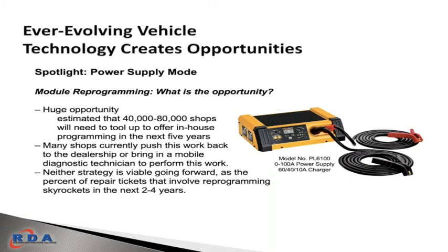What this means for shops is they can no longer really rely on the 2 strategies that they predominantly used in the past to solve these problems, which is send it back to the dealership for the programming work, or to bring in a mobile diagnostic technician 2 or 3 days a week to just troubleshoot the programming requirements. The reality is that for the vast majority of shops, these strategies are not going to work going forward, because it will kill their profitability and it'll kill their throughput. They will not be able to move vehicles through their shop quickly enough if they're jobbing this work out.